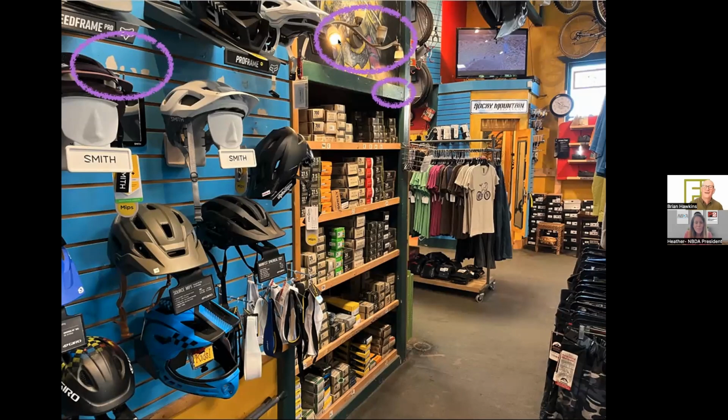Right. The light over here is another one of those things, kind of like the yellow paint on the wall, that says we haven't addressed this in a long time. It's a dated looking fixture.